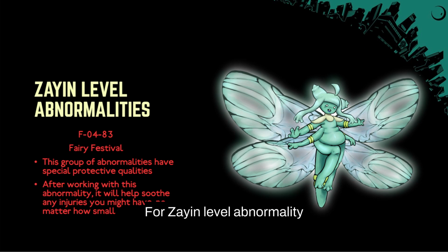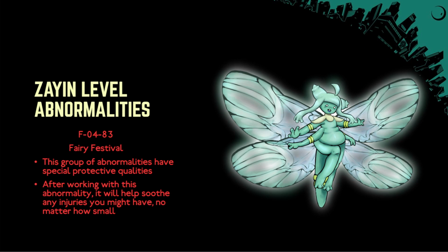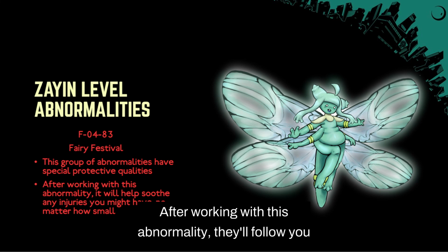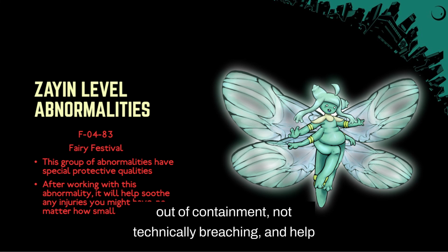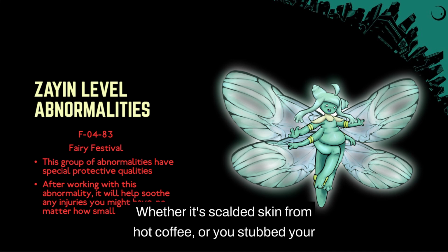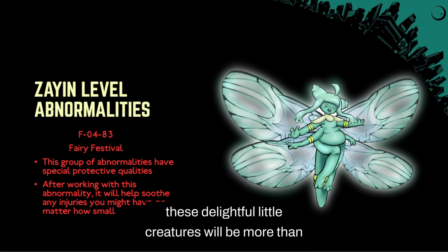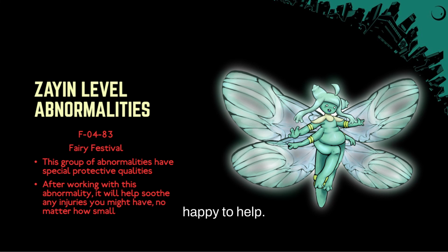For our second Xehan level abnormality, we have these lovely creatures right here, F0483 or Fairy Festival. This group of abnormalities have very special protective qualities. After working with this abnormality, they'll follow you out of containment, not technically breaching, and help heal any injuries you might have, no matter how small. Whether it's scalded skin from hot coffee, you stubbed your toe, or you have a paper cut, whatever it is, these delightful little creatures will be more than happy to help.